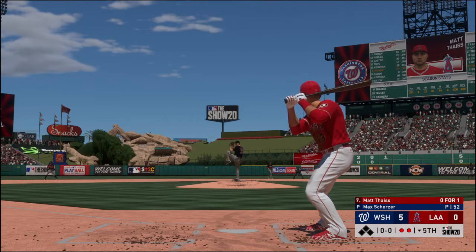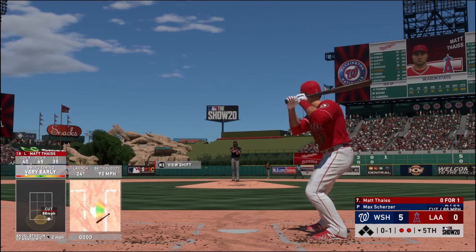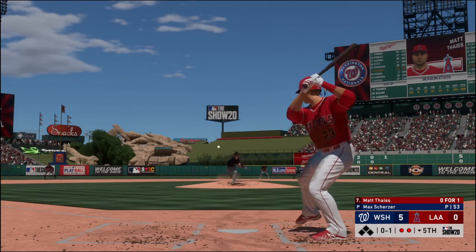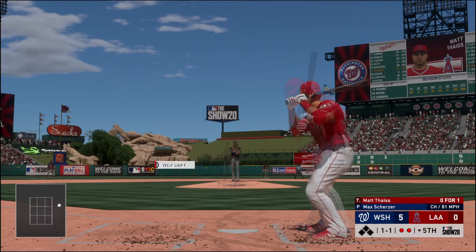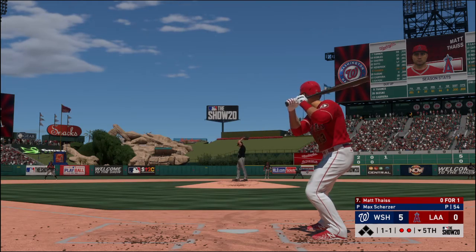Scherzer's ready. Here's his offering. This is hit down the right field line, but it's going to get out of play for strike one. Into the windup, here comes the 0-1. And a good idea to hold off on that swing. It's ball one. Hey, this guy's nasty on the mound. And to check swing and not chase that one puts himself right back in the count.